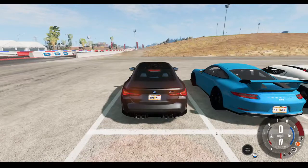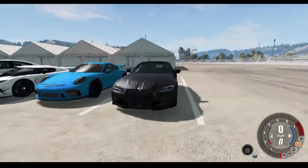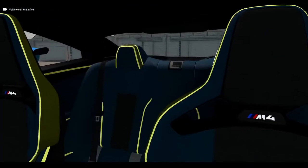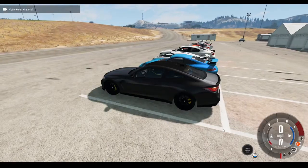First one is a BMW M4. This thing is a new mod that I got. I mean, it's an okay looking car. This mod has a full interior and it looks pretty good. This car is actually a lot of fun. It's pretty fast and it handles well, so let's test it out.